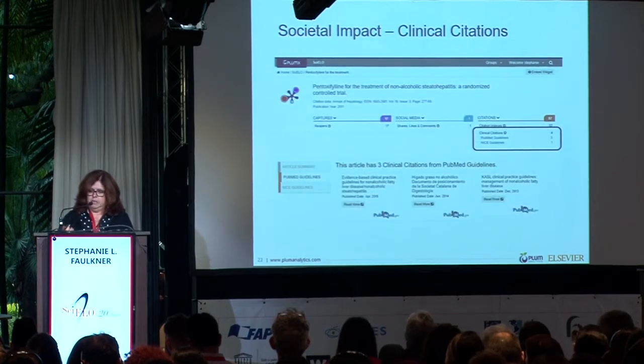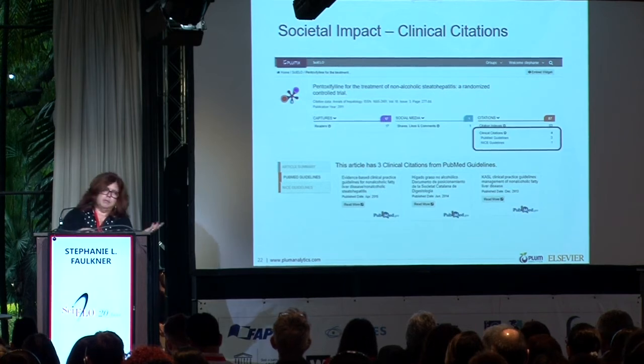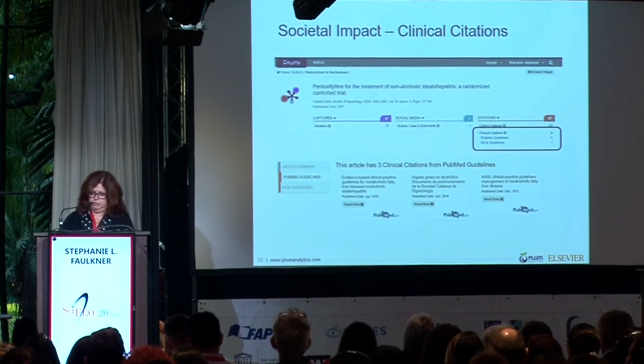So here's another example of an article that has 4 clinical citations, right? 3 are from PubMed and 1 is from NICE in the UK. And we link you back to the guidelines so you can see where that research is referenced.